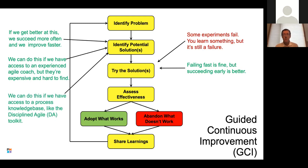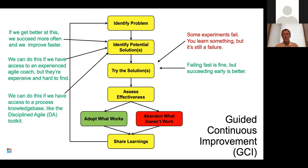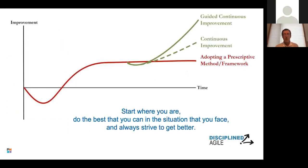the Disciplined Agile toolkit. And so going back for a second, this is part of the real value proposition of Disciplined Agile, is because you can refer to proven strategies that work in similar contexts for you. You don't have to experiment and fail fast and learn on your own. You can get better faster, which is definitely a good thing.